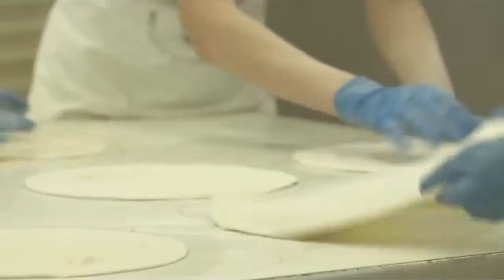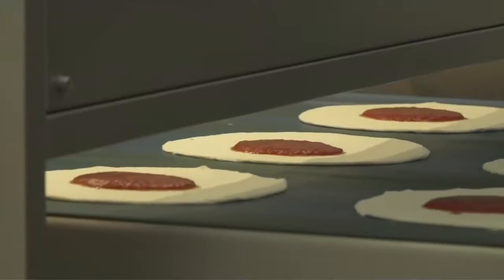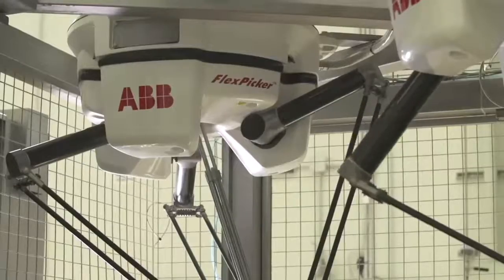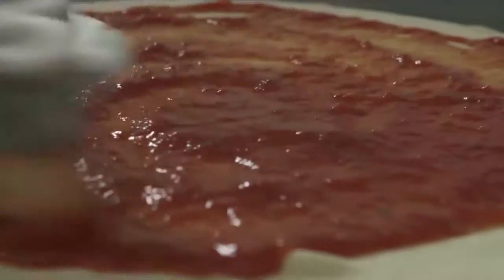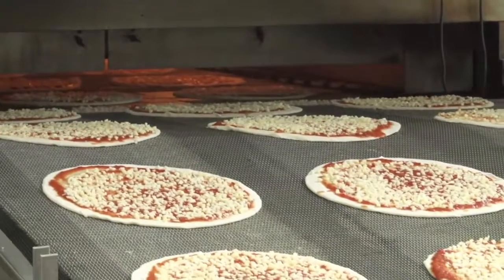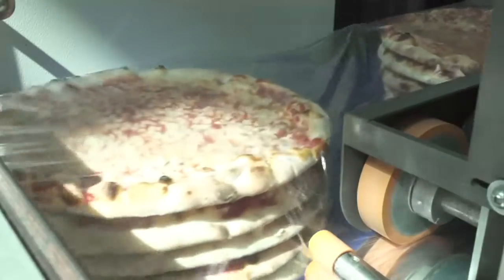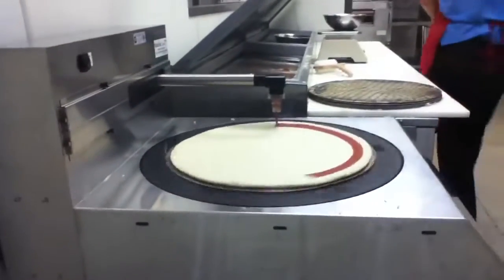I found. Frozen pizzas can be a lot of work to make, which is why this company uses robots to make them. This robot is used to spread the sauce on pizzas at Costco.